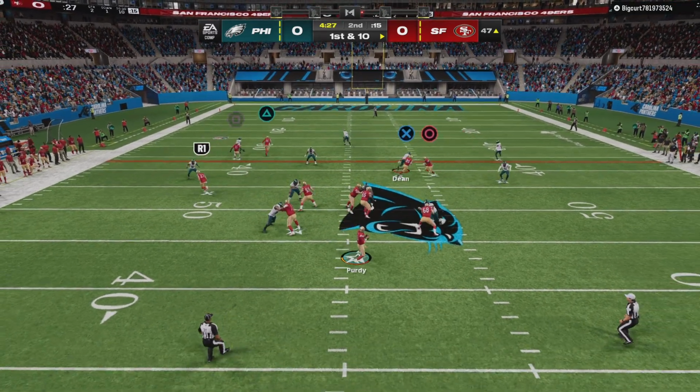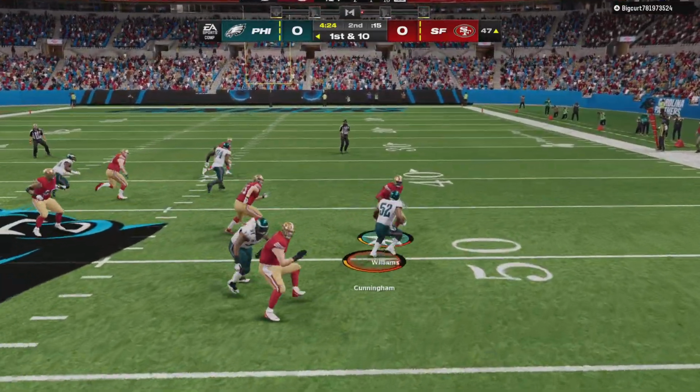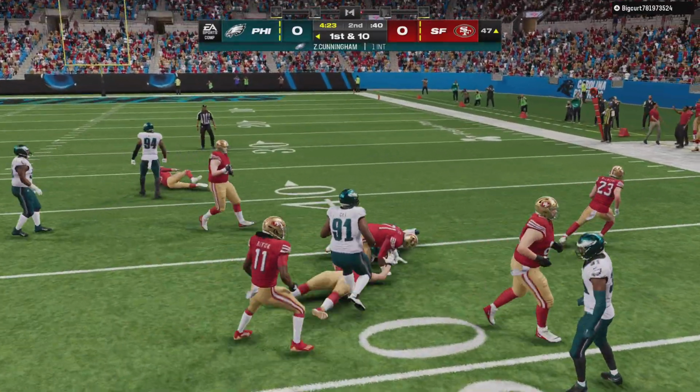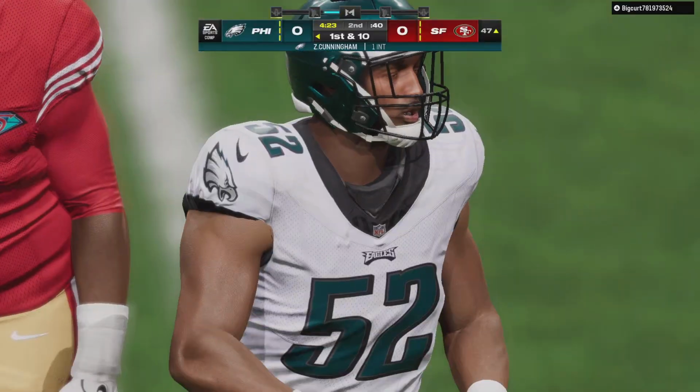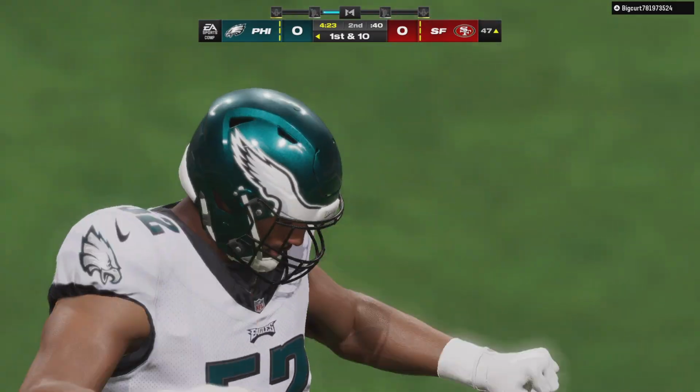Purdy will set up to throw it here. And trying to get it to Samuel, but it's intercepted. Zach Cunningham with a pick. And he'll return this ball across midfield to the 47-yard line.